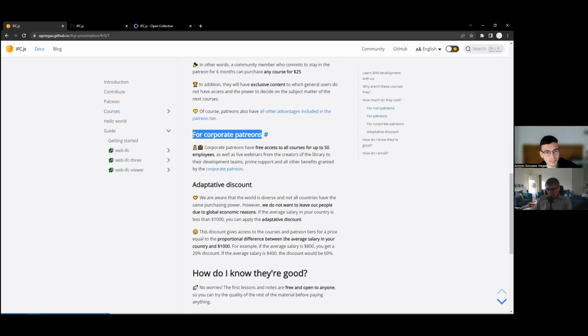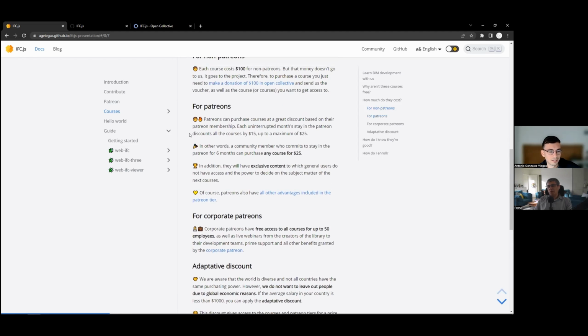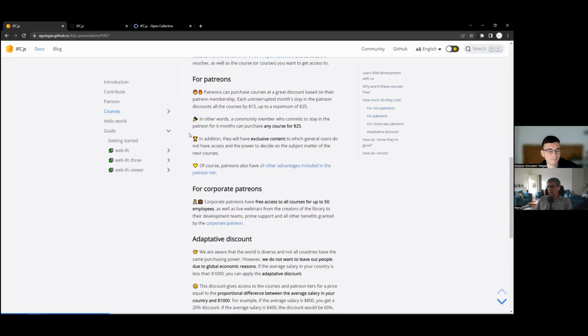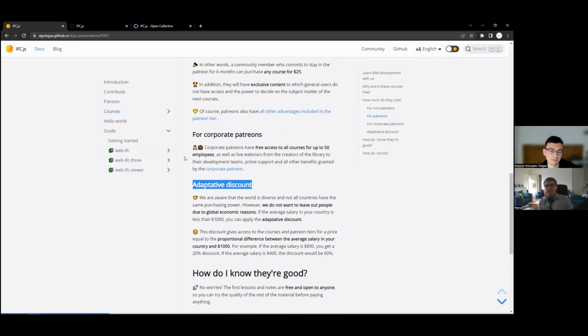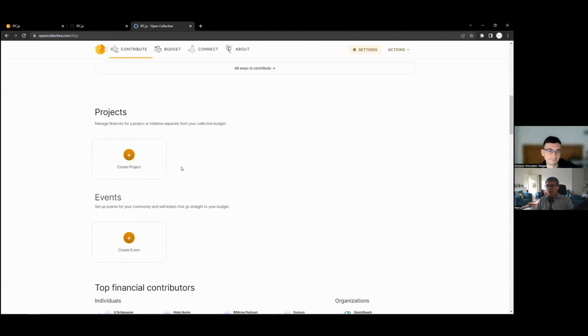For corporate patrons, they have all the courses for free. So that's more or less how it works. The minimum contribution for that is $50 a month, or? Yep, for corporate, but we are not talking about individuals. We're talking about companies. So 50 is not that much for a company. Yeah, I agree. But again, adaptive discount. If you say, hey, but my company is in a country, whatever, don't worry. Yeah. That sounds very good to me.